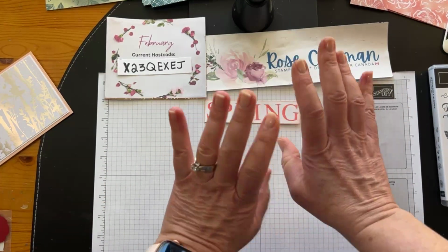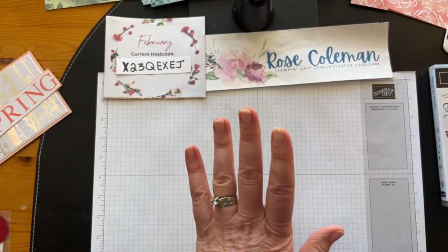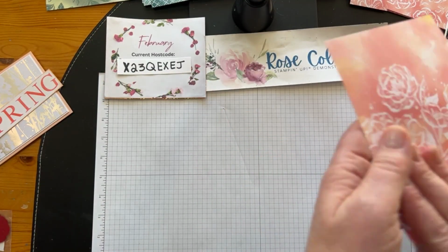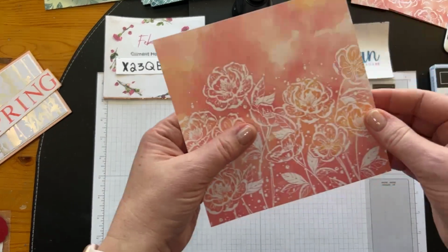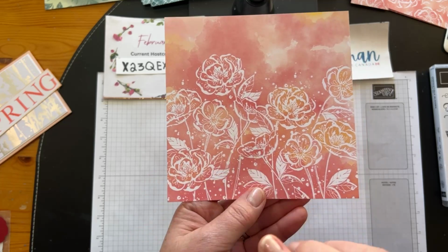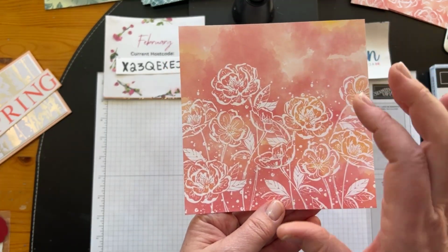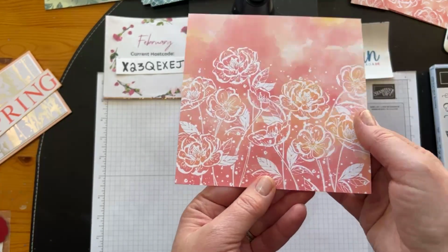Okay, so we've got that. Let's put that off to the side. We're going to put that on our card in a second. Let's bring back our Designer Series paper. So this piece here, I love this piece. Now I showed you the pieces that coordinate with the dies. This one does not coordinate with the dies, okay? It's not exactly the right size, the blooms, but that's okay because it is beautiful the way it is.